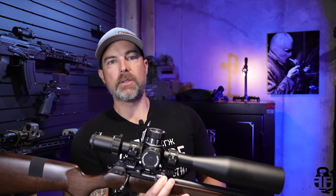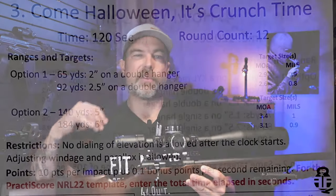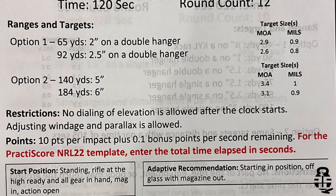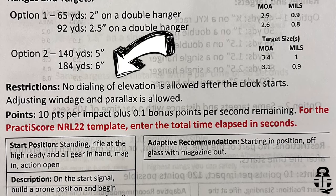So I have a dope card attached to the optic, and it has my dopes written out in 25 yard increments. So 25, 50, 75, 100. And then you just kind of do a little bit of fuzzy math in between there. And the reason for that is some of the stages will not allow you to dial your elevation turret. You have to keep it at zero and you have to use your holdovers.